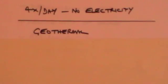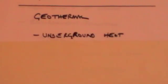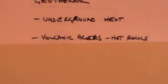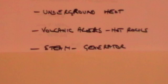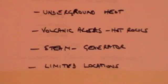Another method of getting renewable energy is geothermal, which means you're using the heat that is in the earth. So it's underground heat that you're looking for, such as volcanic areas and hot rocks. The steam that is generated from those hot rocks can turn the generators and produce the electricity.